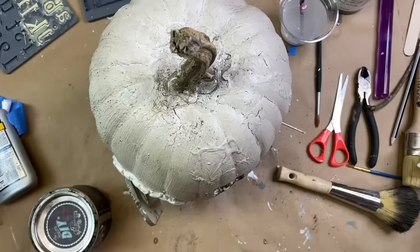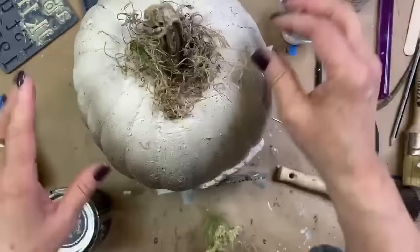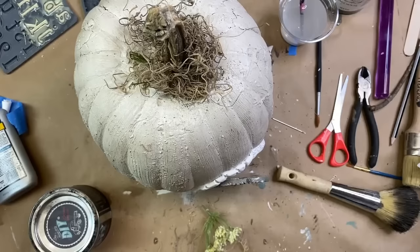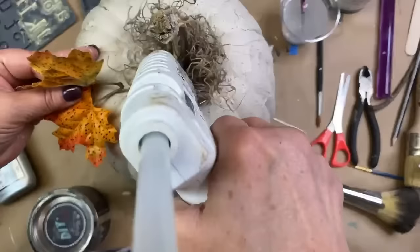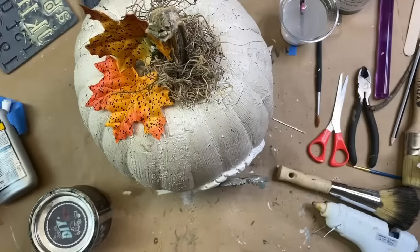I just grabbed a bunch of dried stuff from my dried stuff bag. Oh yeah, from your dried stuff bag. Does everyone have that? Probably they do. These are not pumpkin leaves, but fairies can decorate their houses with whatever they like. Yeah, they're just going to go out into the forest and forage.